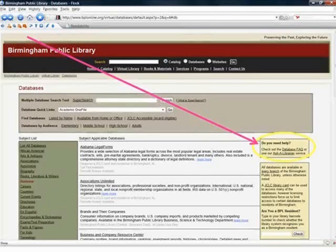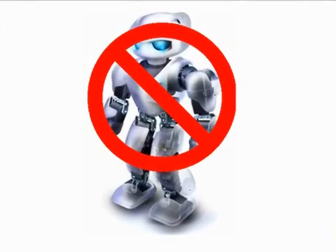There's plenty more that you can do with the databases, and we'll go into more detail in the next tutorial. In the meanwhile, if you have more questions, you can check out our frequently asked questions on the databases page. If that doesn't do the trick, click on Ask a Librarian. Your emailed question will be answered by a real flesh and blood librarian.